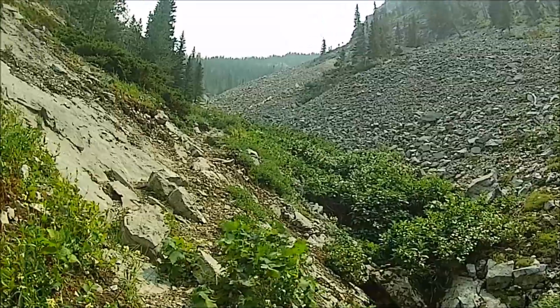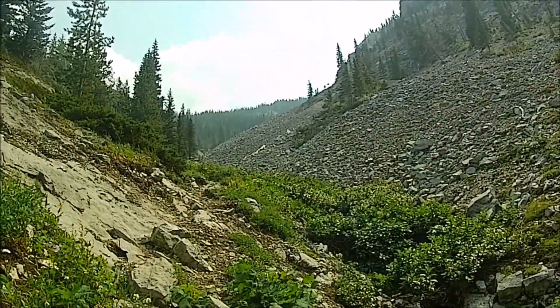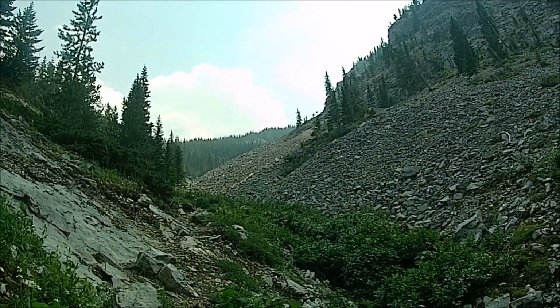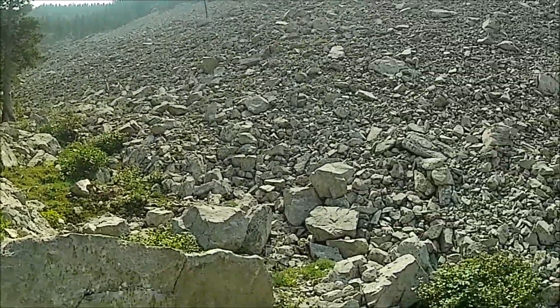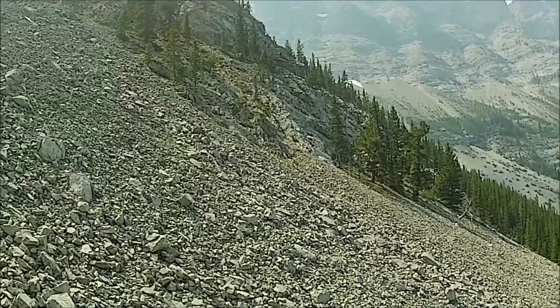Getting steeper now. Just gonna go slow and steady like I would climbing any mountain. It's basically what I'm doing. So onward and upward. Well, gaining some ground. Whew. Getting up there.